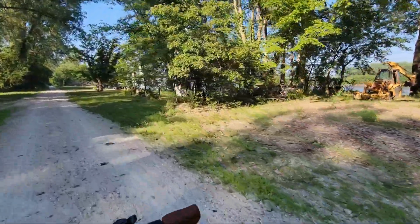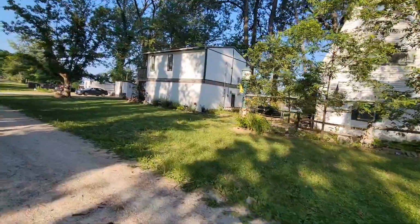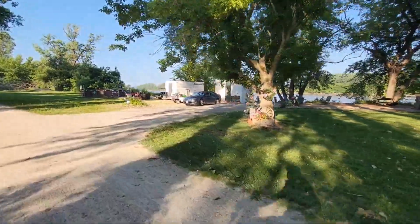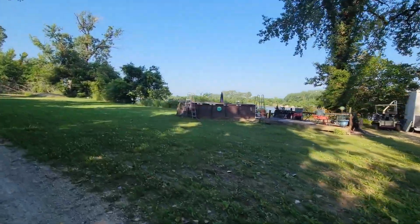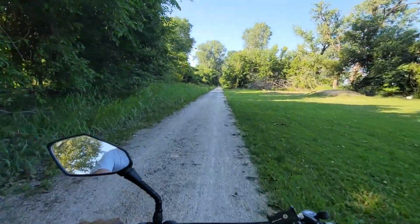Now, this house looks used. There's cars that come and go. I've never seen somebody here, but the property looks neat and taken care of. I can tell. They have a pool. Okay.